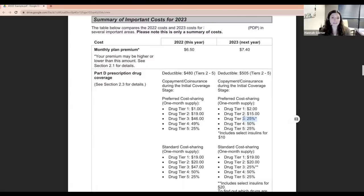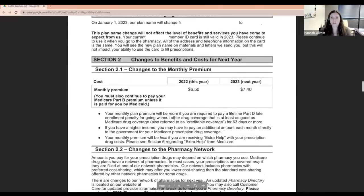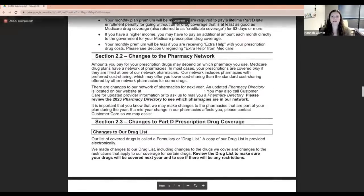He would have gone into the coverage gap a lot faster. So it's just very important to make sure you're looking past just the difference in premium. And then the other thing is just making sure that further down, it'll show you where you can access the pharmacy network.